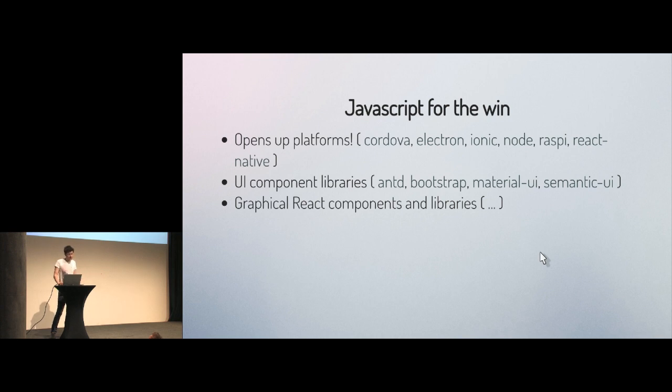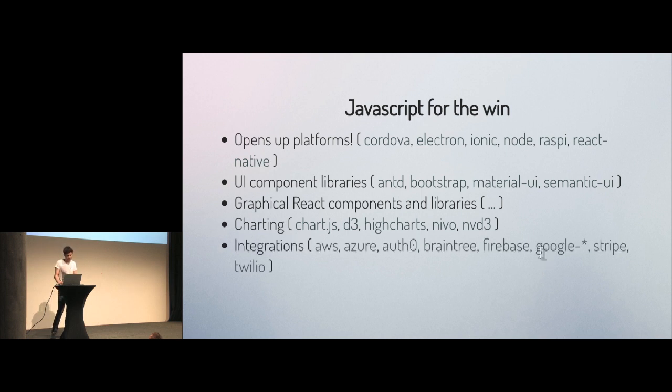There are thousands of React components that you can reuse, and it would be stupid to not tap into it. JavaScript is particularly strong when it comes to charting and graphing. Of course, we could reuse that. And then whichever integration, really. If you have a running front-end app and you just want to slap Auth0 on it to authenticate, there is a client SDK, and that's, of course, in JavaScript, so you want to utilize that.